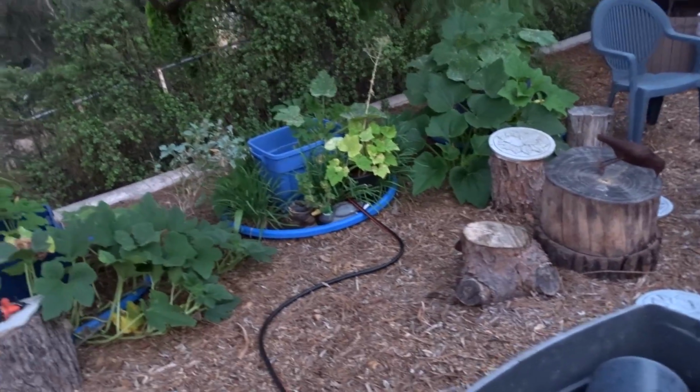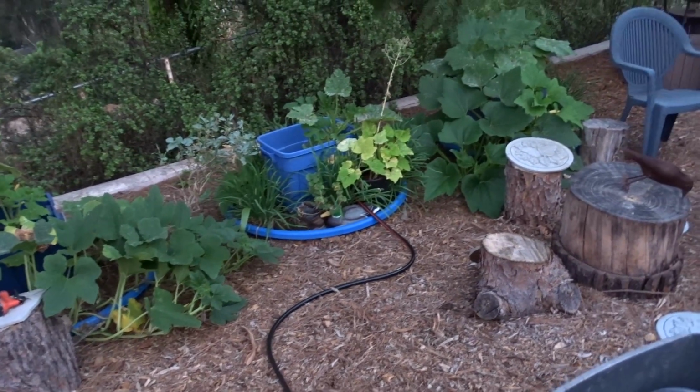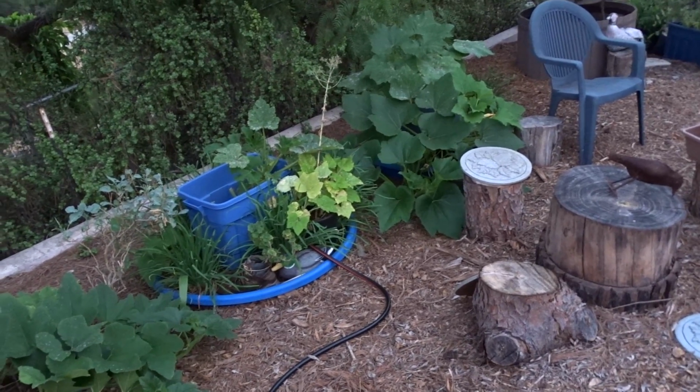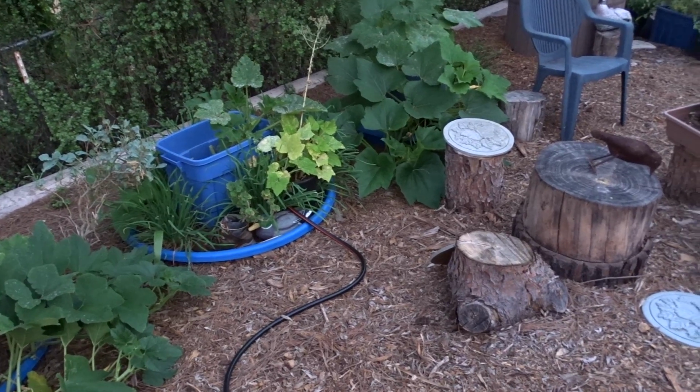So with that, have a great day. I'm rushing through because it's been so hot and I just want to get in. I want to get this finished and tend to my garden as well.